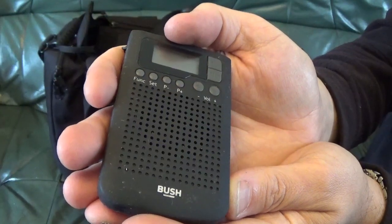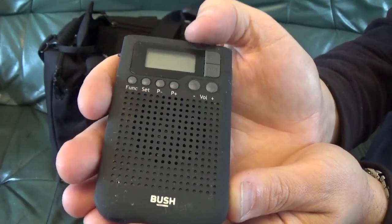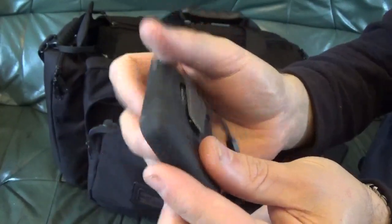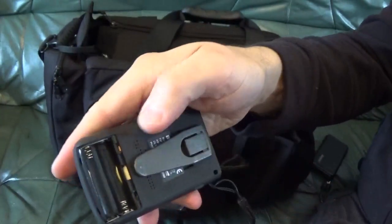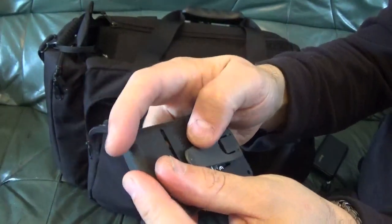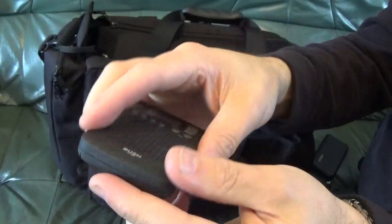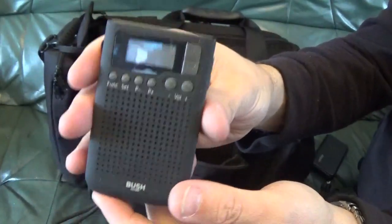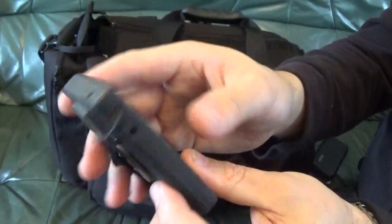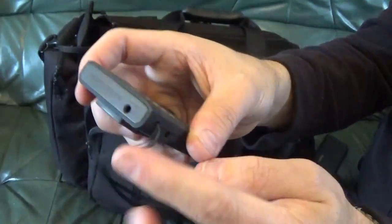And this is great because it's just got a scan button on there, so I can switch it on, push scan, and I can find the local radio station. It runs on AAA batteries, which of course have been removed, because there's nothing worse than leaving batteries in a device, going to switch it on and realising they've all leaked. Your device is going to be absolutely useless. Got a headphone socket there as well if I want to listen to any music. The aerial's built in there.